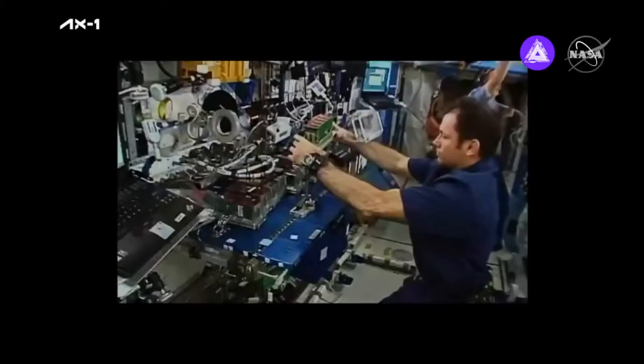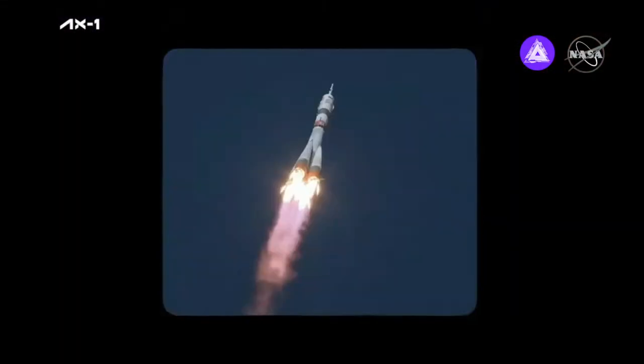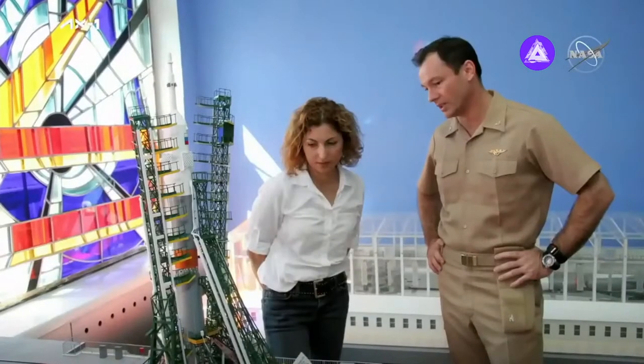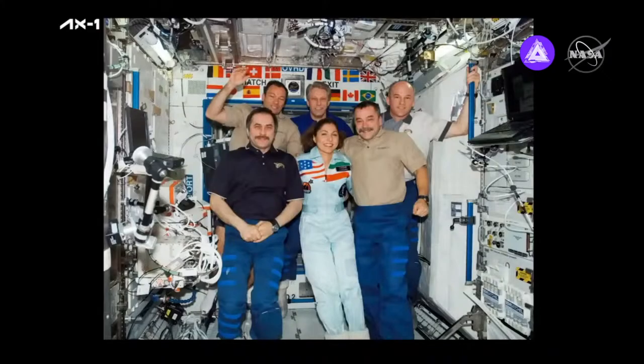The AX-1 mission is at a postponement. It's on a hold right now for about another 10 minutes. So if you're just tuning in, the AX-1 mission is on a hold for about another 10 minutes before they resume the countdown and the undocking from the International Space Station.